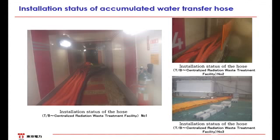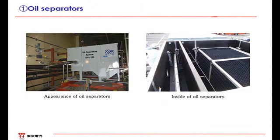Since the routes run outside, the lead wool mat is used to shield radiation as well as to prevent hoses from deteriorating due to ultraviolet exposure. Next, please. The water transferred using hoses and others goes into the process main building and the miscellaneous solid waste volume reduction treatment building. Then, after it is pumped up, the oil is separated.